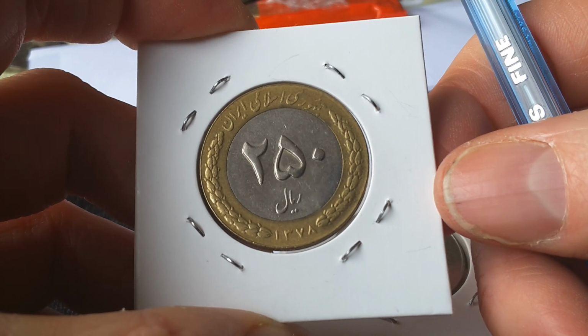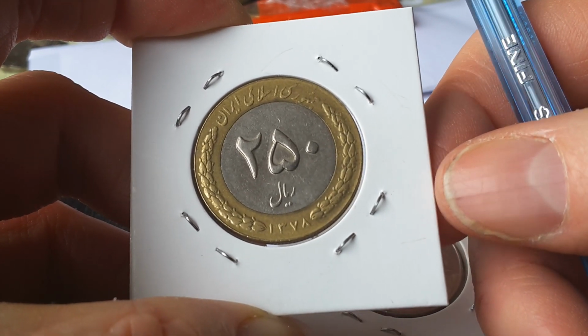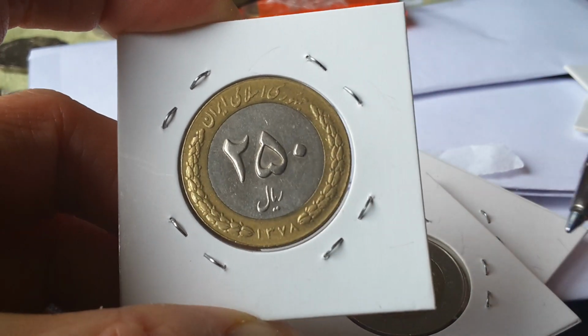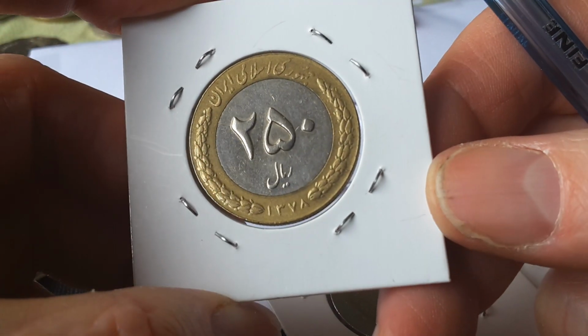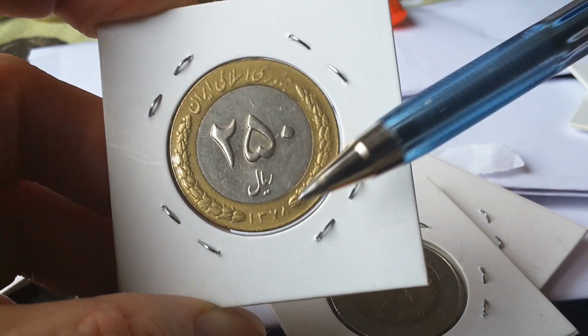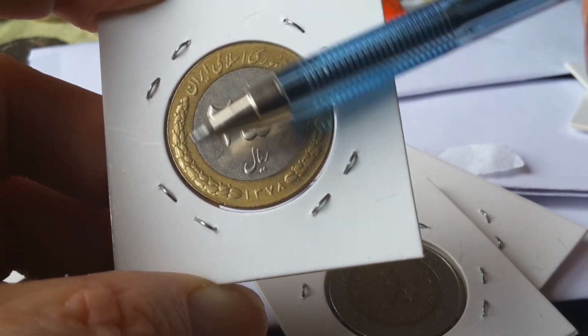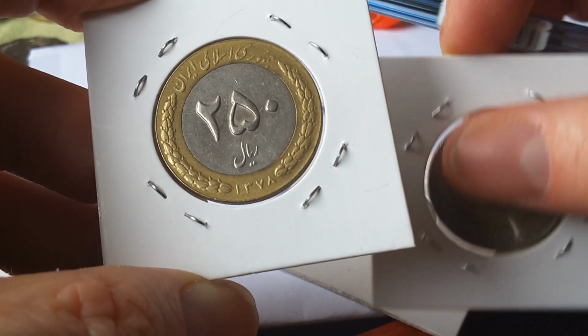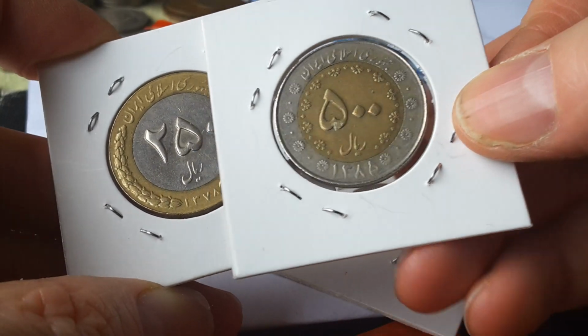With the exchange rate, I think it's about 30,000, so this is worth less than 1 cent. But these coins, you probably won't find them. Oh no, you won't find them under Iran on eBay because of sanctions from the United States. So these ones are actually not that easy to get. And then I have a 500 rials.